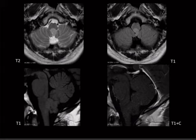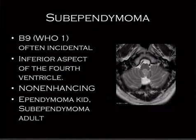So this is a subependymoma. It's often incidentally noted. Notice that it's not enhancing. It's a low-grade tumor. And it's in the inferior aspect of the fourth ventricle. So adult fourth ventricle tumor, not enhancing, hanging out in the bottom part of the fourth ventricle like that. Think about subependymomas.